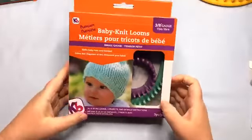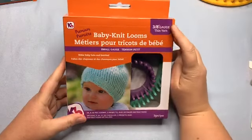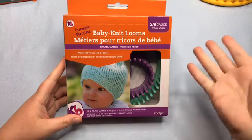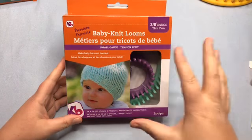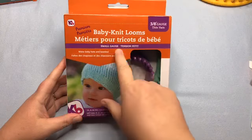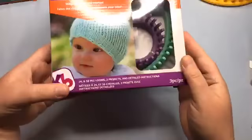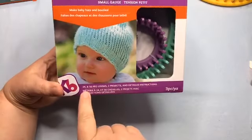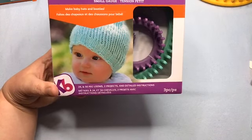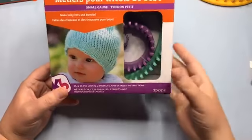Okay, so this one is the Baby Knit Looms. And this one is the 3/8 gauge thin yarn. So you can use a worsted weight yarn or a light worsted, like a 3 or a 4. This one makes baby hats and booties. It's a small gauge, so I love they've still written all that on here. It's the premium knit looms. The looms in here are the 24 peg and the 56 peg, and this sweet little baby, isn't that baby cute? It comes with 3 pieces, which basically includes the looms and the hook.